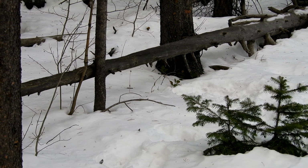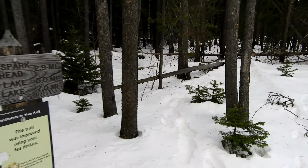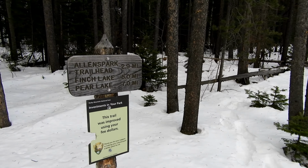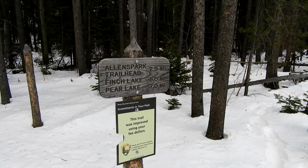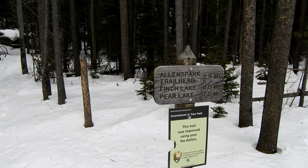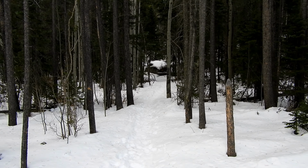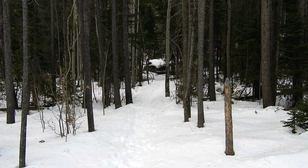That was my spot right there. The thing about snow is sometimes you can't even find a dry place to sit down. So I thought I'd grab it while I had the chance. All right. Finch Lake, 5 miles ahead.